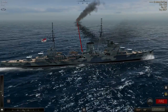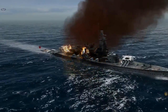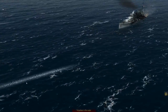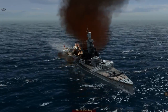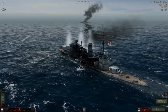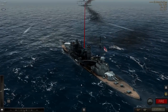11.8. 11.9, fire. Good hits. Torpedoes. They're still going, you know. Okay. Minor damage. This is tense. This is tense. Right. We're going to keep turning a little bit. Nah, she should be safe from the torpedoes.